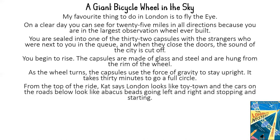From the top of the ride, Kat says London looks like Toy Town, and the cars on the roads below look like abacus beads, going left and right and stopping and starting. Okay, so we're right at the top of the London Eye now. So obviously everything below us looks quite small. So Kat, whoever this character Kat is, perhaps the author's sister or friend. We don't really know a lot about her here, but that would be my guess.